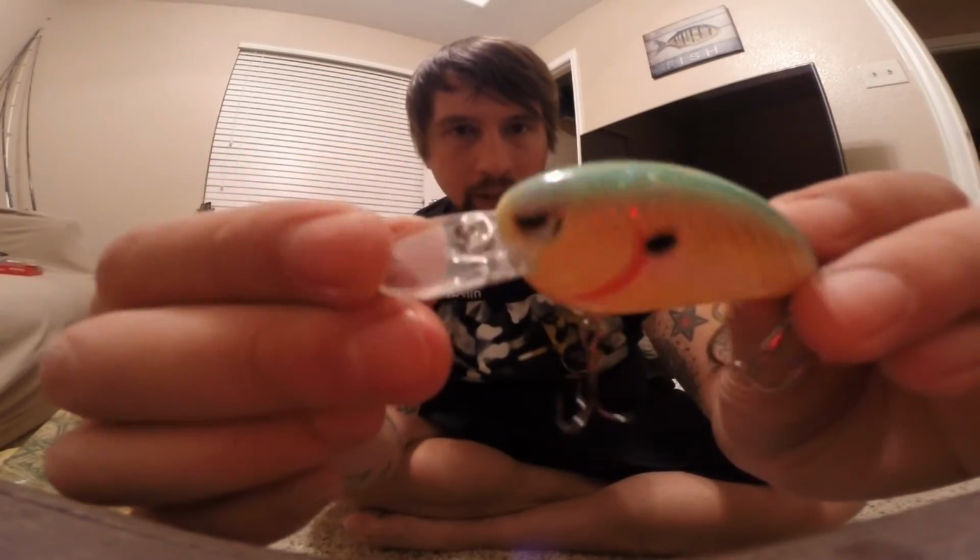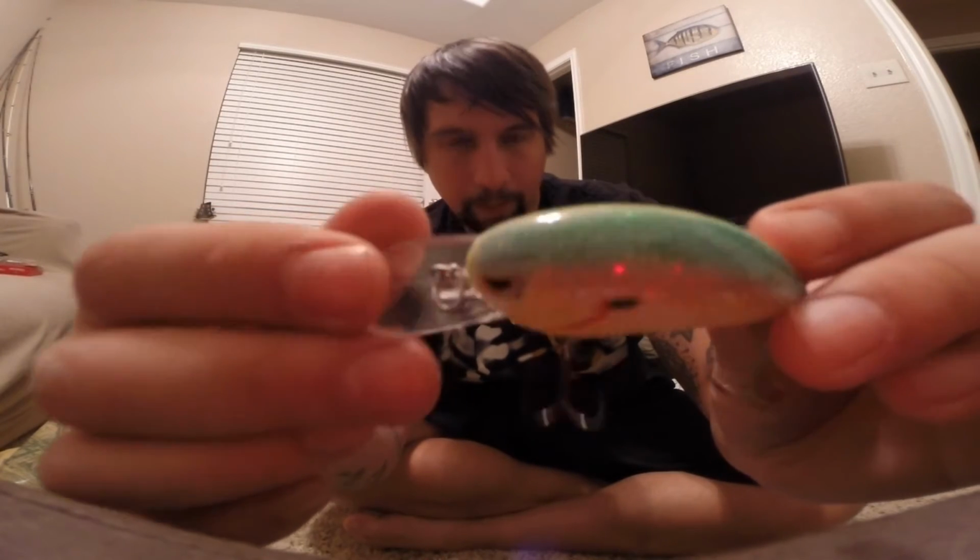Like the chartreuse bottom there, be able to see it real well. Goes into the green on top. It's a really pretty lure. So looking forward to throwing that.